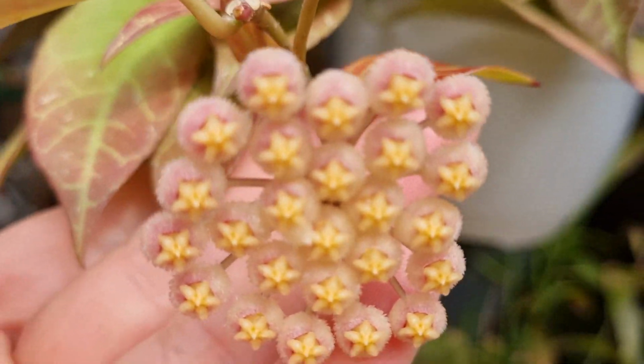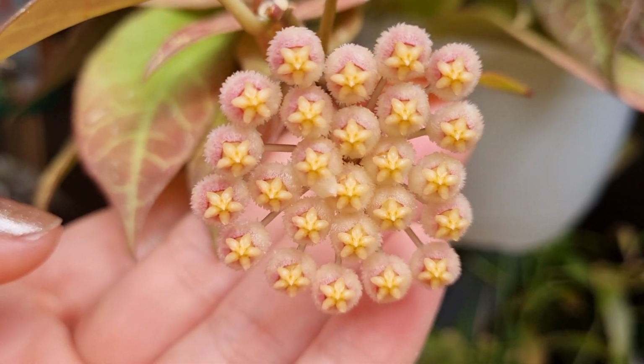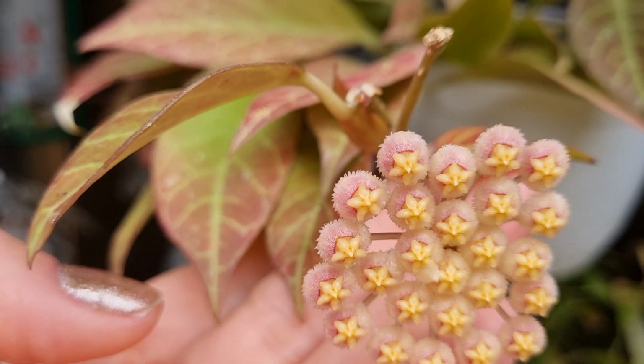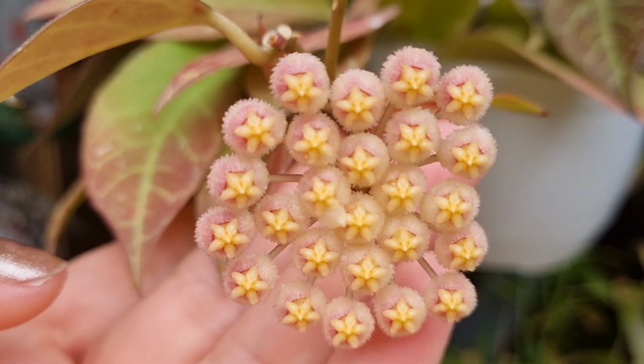I have another cutting of this Hoya in case something happens with the mother plant. I always do that, because it's like I'm insured: if this Hoya is going down the hill, I have a new young Hoya plant in my collection. Beautiful, stunning.